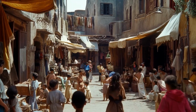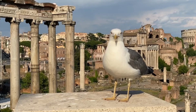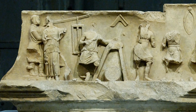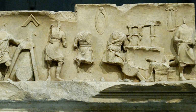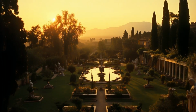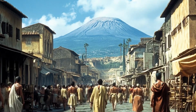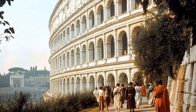To keep projects organized, they were divided into specialized groups, each with unique skills and roles. Step onto a Roman construction site, and you'd be surrounded by a bustling workforce. Who were the masterminds behind these grand structures? Meet the Fabbri, skilled craftsmen, including carpenters, masons, and blacksmiths, whose expertise was essential to every stage of the building process. At the helm of these projects were the architecti, master builders who designed and oversaw construction. These individuals were often wealthy and influential, with a keen eye for detail and a deep understanding of the construction process.